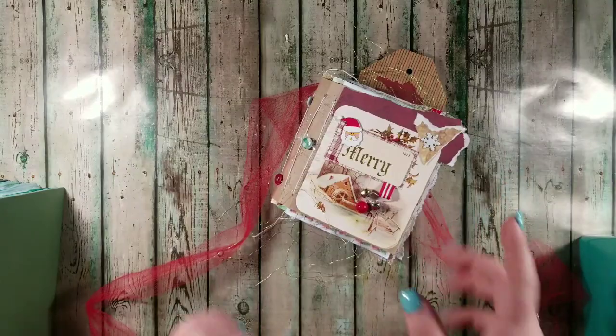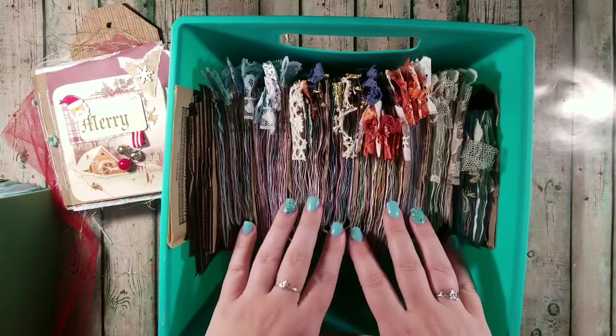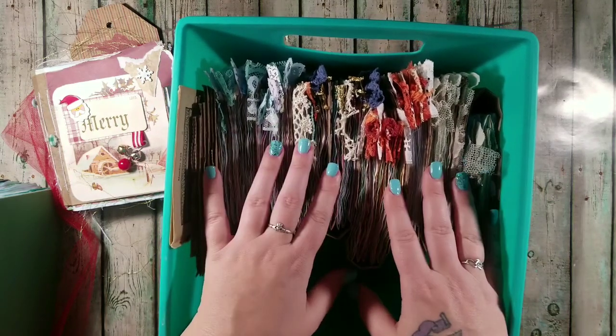But that's not quite the end. I want to talk to you guys about these. So I've been telling you guys that my lovely ladies that have sent me happy mail and goodies throughout the year, I made journals for them. They're not fancy, obviously.